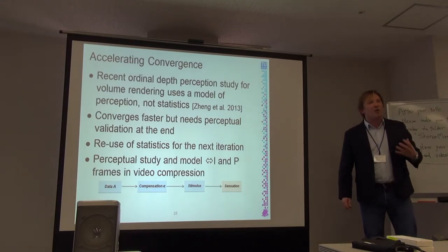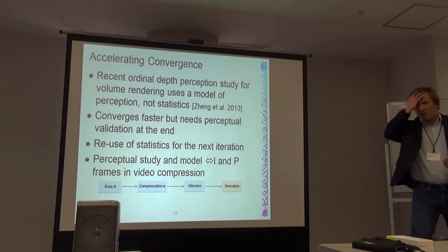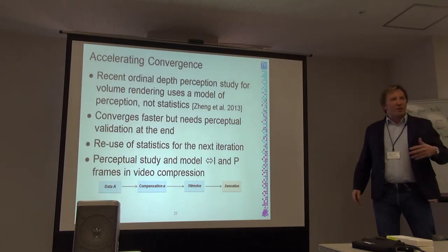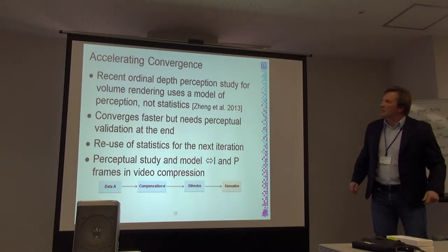But it all takes a long time, right? Because doing all these studies, this is not really practical, I would say. Who can do it really? We can do it as a scientific project, but who can do it really in a practical sense?